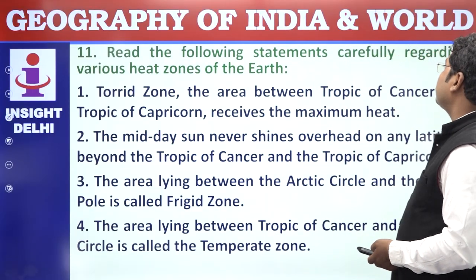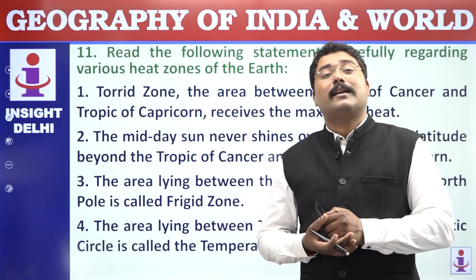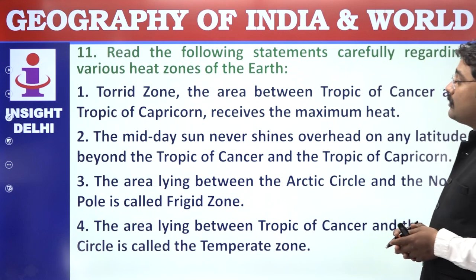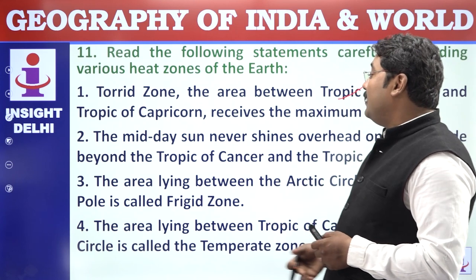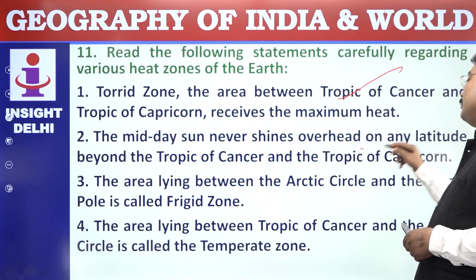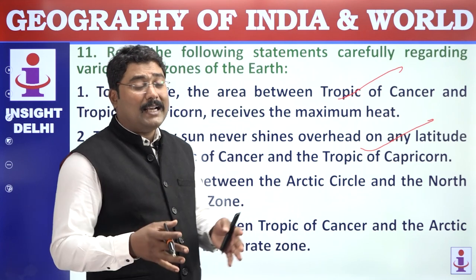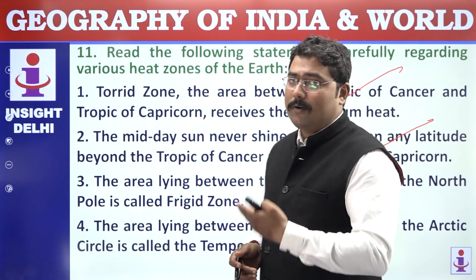Read the following statements carefully regarding the various heat zones of the earth. We discussed this right now before in the general circulation of the atmosphere. Torrid zone, the area between the Tropic of Cancer and Tropic of Capricorn, receives maximum heat. Yes, it's right. The mid-day sun never shines overhead on any latitude beyond the Tropic of Cancer and Capricorn. Yes, why is it so? Because the Earth is tilted on its axis by 23.5 degrees. So the maximum migration of the sun is to the Tropic of Cancer and Tropic of Capricorn.